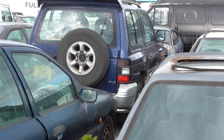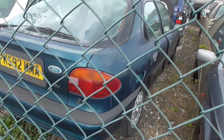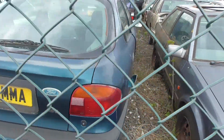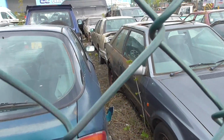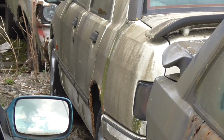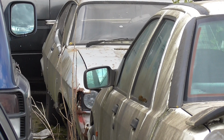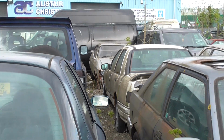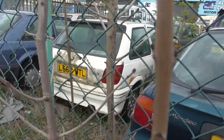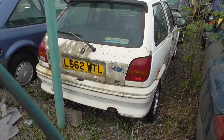Pajero, is it? Shogun? Something like that. Mondeo, Mark 1. Wow, look at the quarter on that. That's well gone. Sierra lot. Is that an old Capri in front of it? Mondeo. Ooh, XR2i. Look at that beauty.